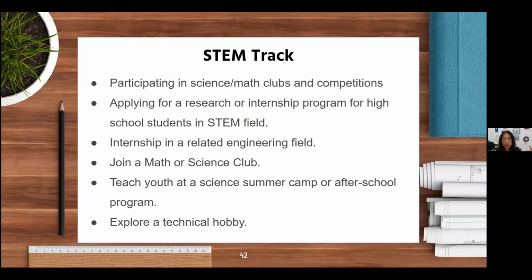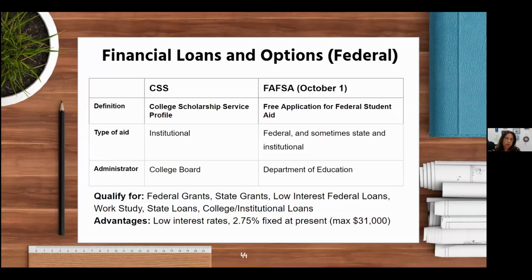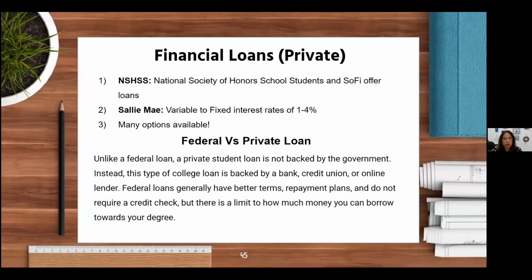Oh, there's an honors section in your Common App. So it's a very good idea to put in any awards that you've gotten there. There is an arts track also to create your portfolio and all that. And in the senior year, you have the CSS and the FAFSA and the different options that you have. And also you have the private loans and the federal loans.